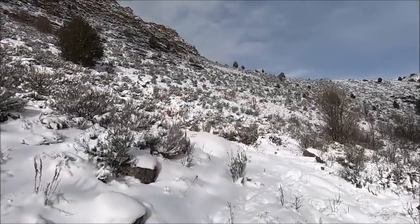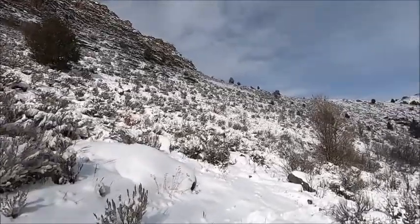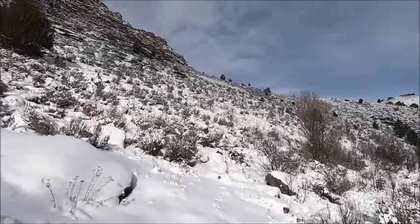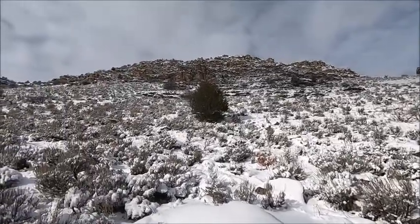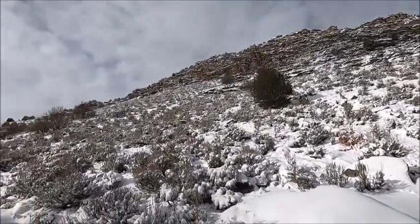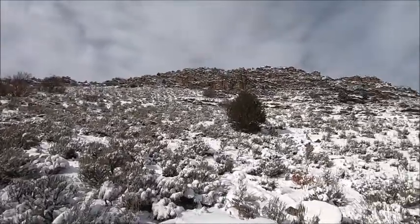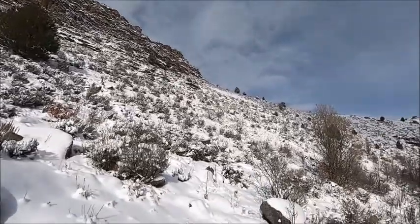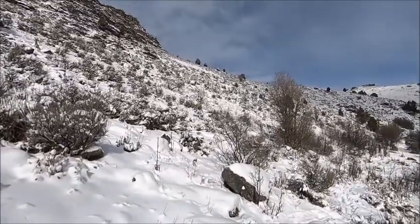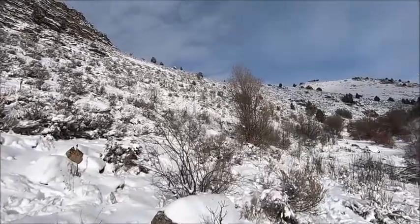It's been pretty easy walking. Obviously there's snow everywhere, but it's really not that deep yet. Big rock formation up above us. I've seen one golden eagle flying above. No bald eagles yet. Often I will see a bald eagle or two when I come up here in the winter, but not yet today.